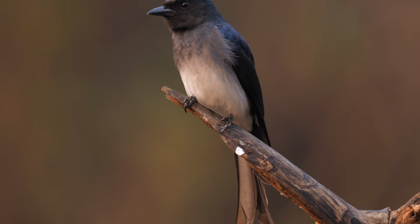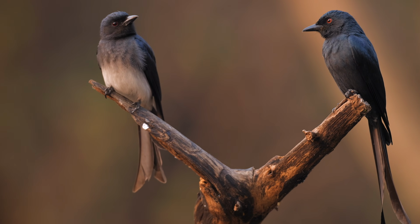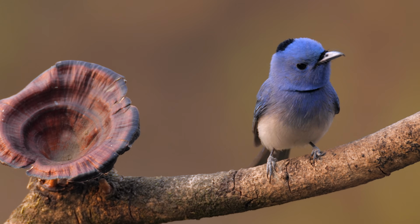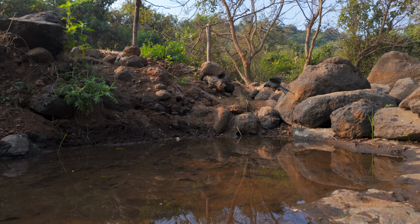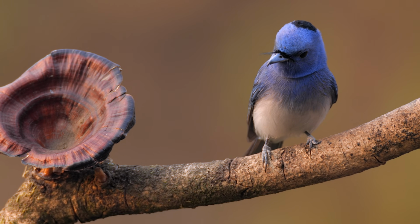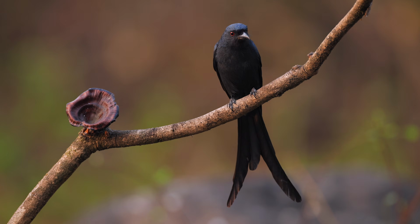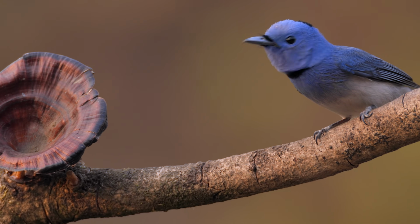Even a white-bellied drongo joined the party. If only this black-naped monarch arrived sooner. Now it's his turn to be a spectator. All these dives could have been his. But instead of becoming impatient, the monarch studies the drongo's dive patterns. If he's fast enough, he can sneak in a quick dip.